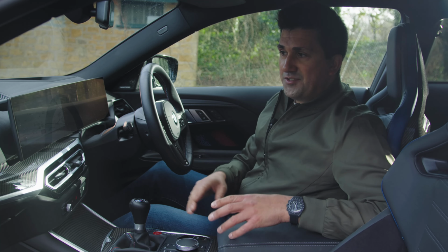So I've not driven an M2 without the upgraded M brakes, and so I don't feel I'm qualified enough really to say whether the upgrade is worth the money or not. What I can tell you is these brakes are fantastic, and I have zero complaints about them. They've been utterly flawless in the time that I've driven it.